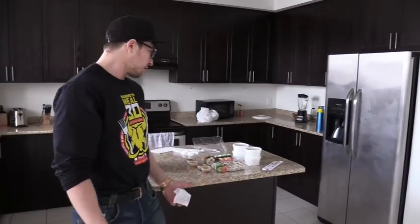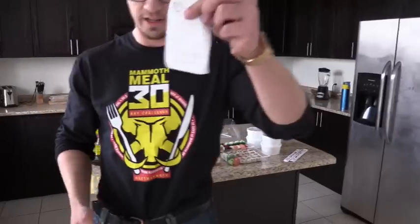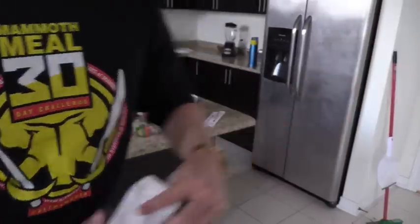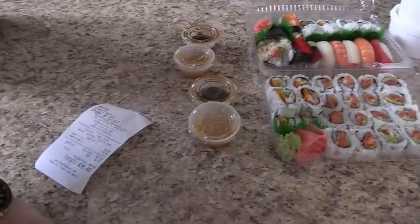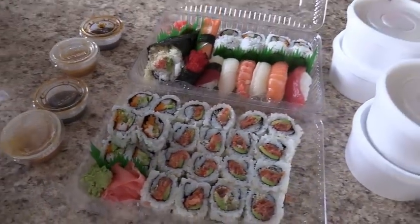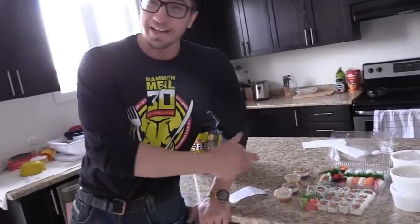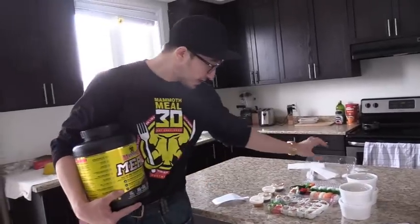Okay, so the Skip the Dishes lady just got here. Turns out she's here for my roommate who bought $40 worth of sushi. My guy's not playing around. $40 worth of sushi. Take a look at this. Do you guys have any idea what I would do for this sushi right here? But day 6, we're not gonna give in to any of this right now. Mammoth meal the whole way through.